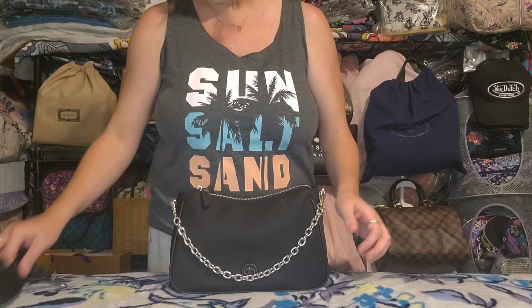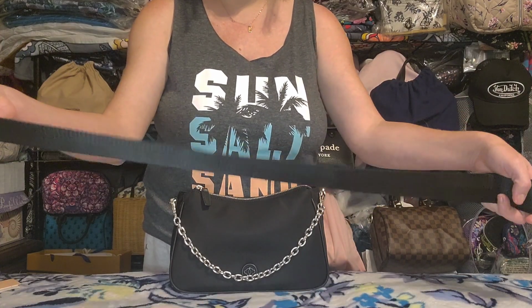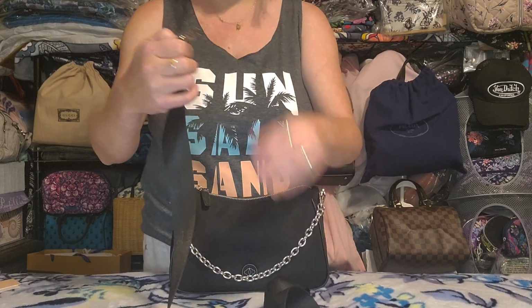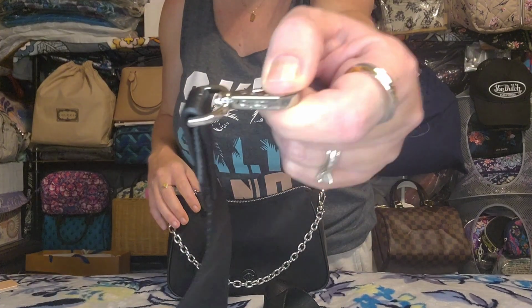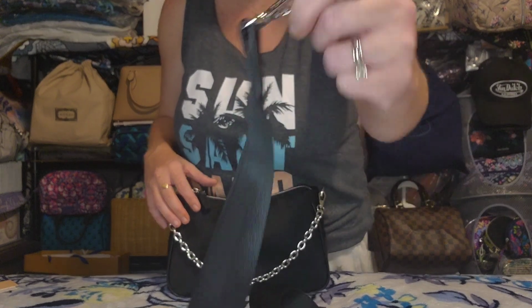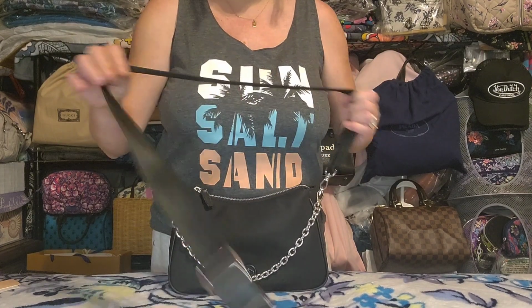decorative little strap. And then this also comes with a longer, wider kind of guitar nylon strap that a lot of these bags come with now. And I forgot to show you, but if you can see there on their hardware, they do have their branding, which isn't necessary, but I think it is a nice touch.